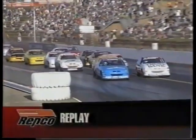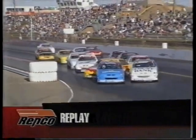Let's have a look at a Repco replay in slow-mo here. And Eddie Abel-Nisa in all sorts of bother. There goes Matthew White around in the freighter car. And Swan Lake on 4 wheels.